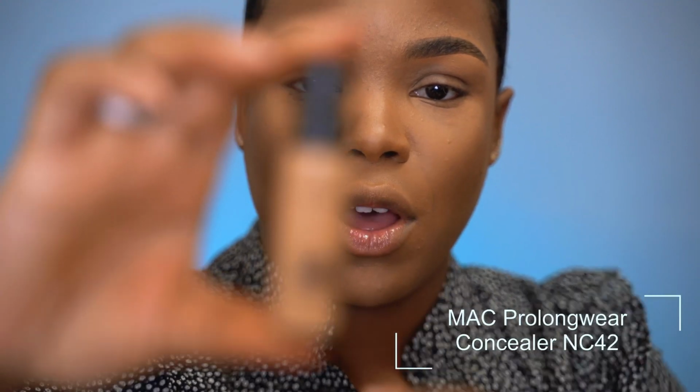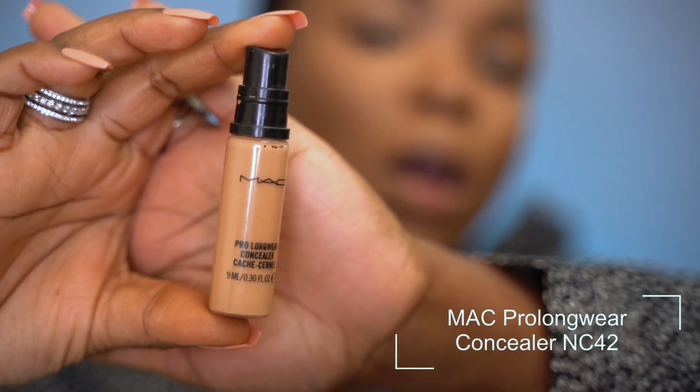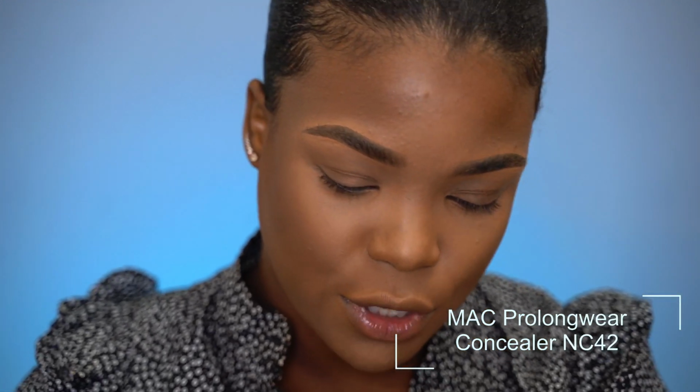All right, so now we're going to start working on our eyes. We're just gonna do a very basic look, something that you can wear on an everyday basis. You can wear it to work, it's work friendly. This is one of my go-to looks. First, I'm gonna start off by priming my lids. I will be using my MAC Prolongwear concealer in the shade NC42.